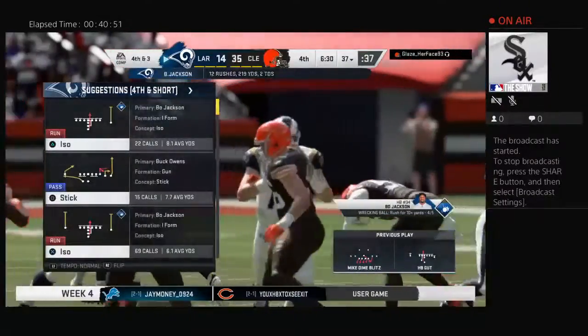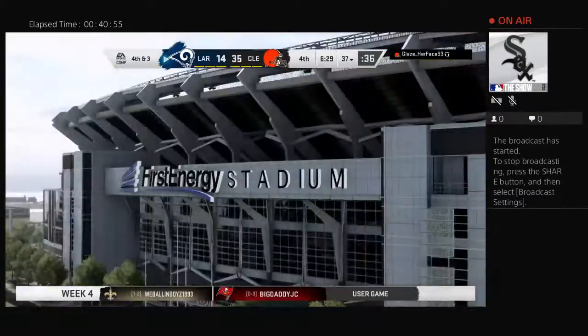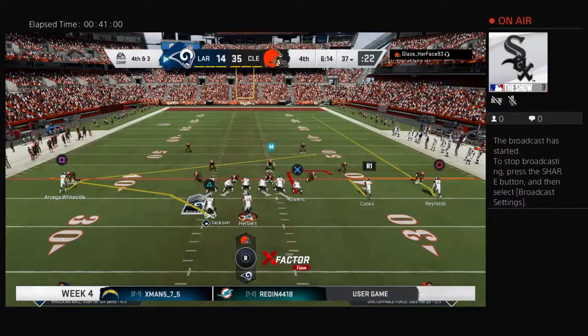Well, they hit him in the backfield, and he will not escape. And that is not going to get it done. Their already slim hopes are going to ride on this one. They'll go on 4th down.